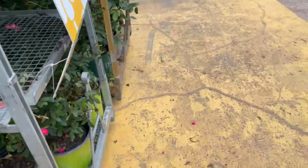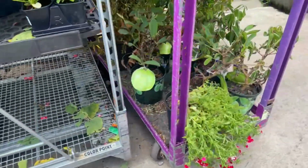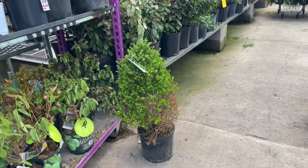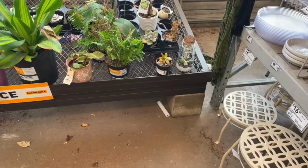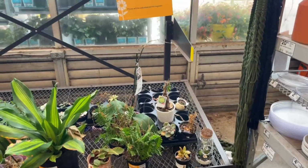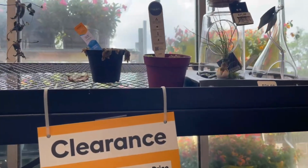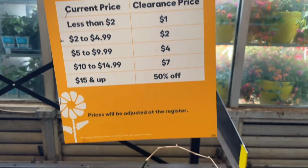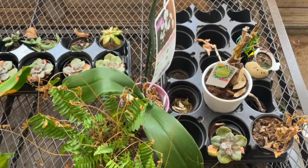Now the majority of the succulents in this location are on the inside, so we're gonna walk inside and see what they have there. All right, y'all, we have made it to the area of the store where the succulents are kept. Same price and structure. Look at what they have.